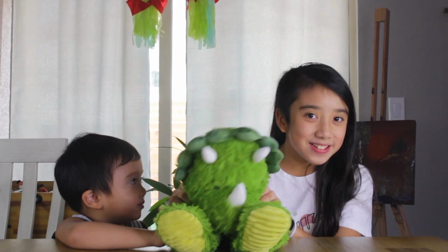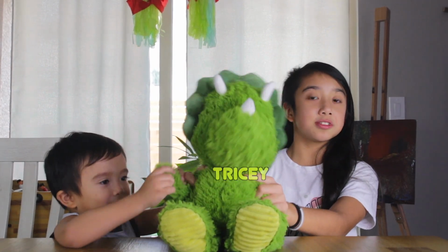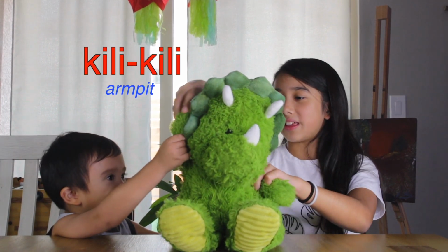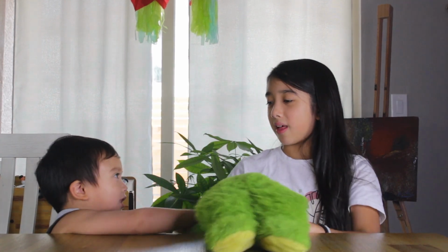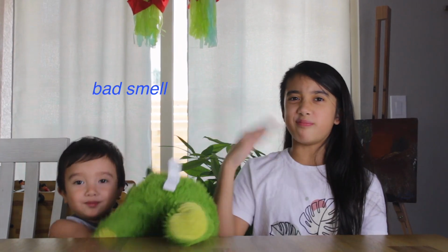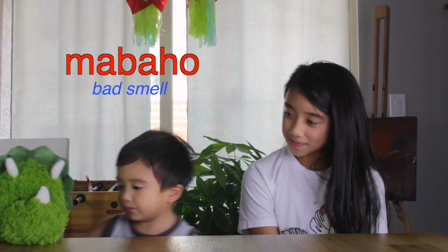This is Aya's stuffed animal, Tracy. Tracy is a triceratops. Hello. Arms up. Whoa. Smell. Smell the kilikili. Armpit. Wow. Tracy has a bad smell. So in Tagalog, it's mabaho. Mabaho.